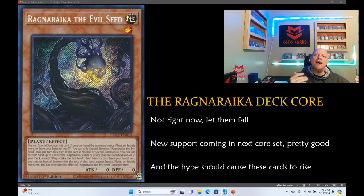Ragnarika deck core. Now, I know that people are saying this deck sucks. This is horrible. It's no good. The cards are overpriced. Here's what I'm saying about this. I'm saying don't buy them right now. Let these suckers fall out. Let them drop and drop and drop until they hit pretty much where you think the floor is going to be, where the chart kind of levels out and you don't see it going down anymore. That's when I think you should buy these.